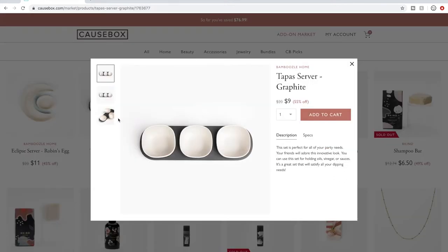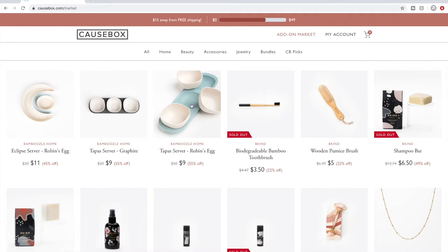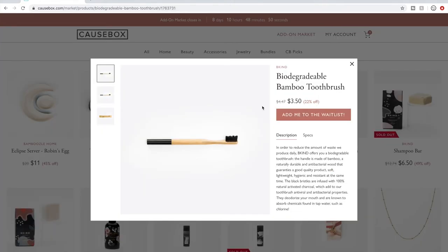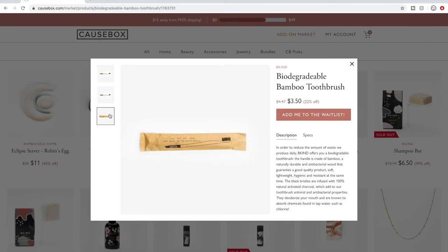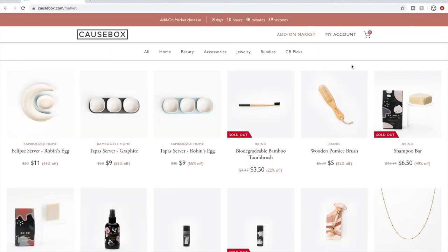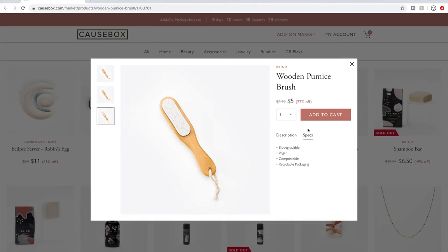Tapas server. If you like to host stuff, these are cute. There's one with blue. Bamboo toothbrush. Here are the specs. Bamboo pumice. That doesn't look like pumice. Oh, I guess one side's a brush and the other side's pumice. Okay. And then here are the specs.